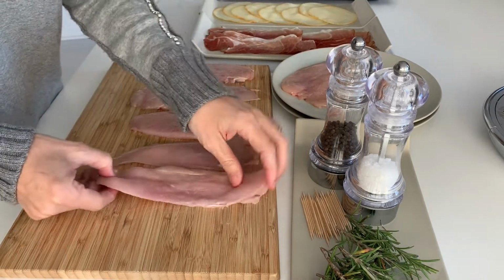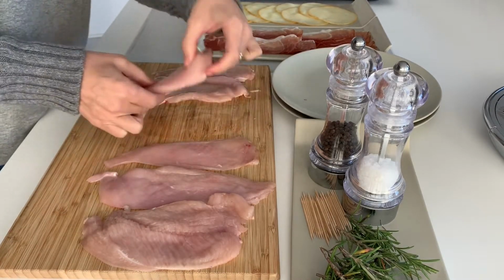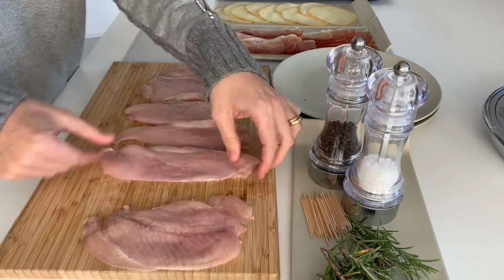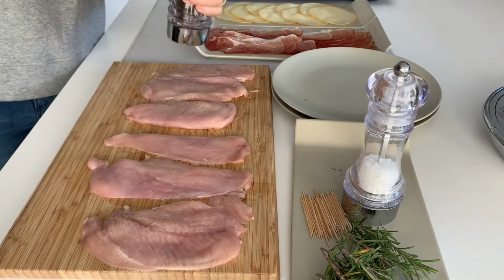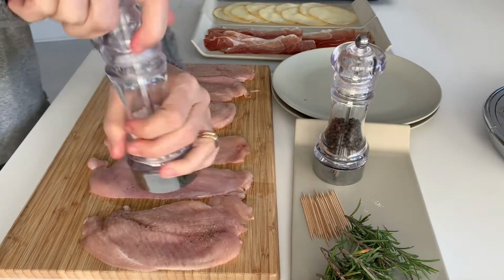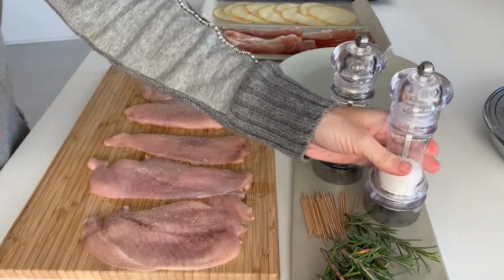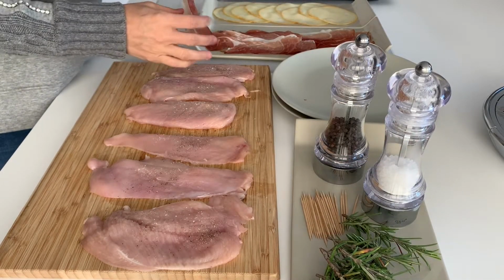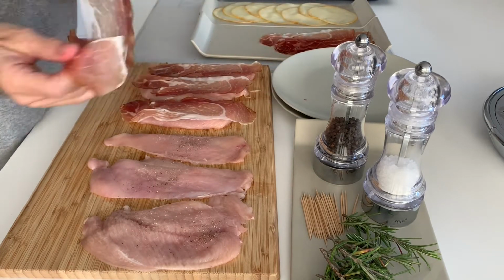But it's time to go back to our recipe. Now that all the chicken breast slices are very thin, you can line them and season the meat. As usual, I like to keep it simple by adding just some pepper and salt. But if you have any ketogenic idea on how to improve this recipe, please let me know by writing it in the comments below.